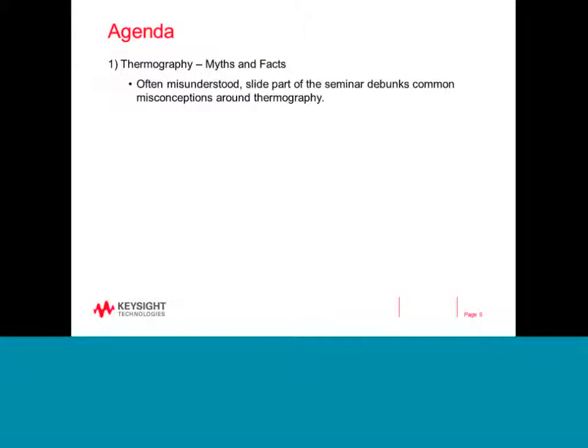In the first part, we will be discussing some common myths and facts around thermography. While thermography is a technology that makes analysis much easier, it isn't always just a matter of point and shoot, nor is a thermal camera a powerful do-it-all instrument. Although I must say that with the correct technique, one is able to really do a lot with a thermal camera. It is because of a lack of basic understanding around thermography that some common myths or misconceptions arise.